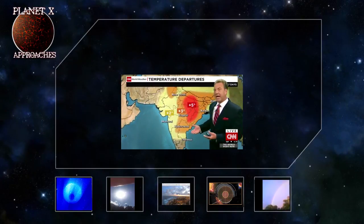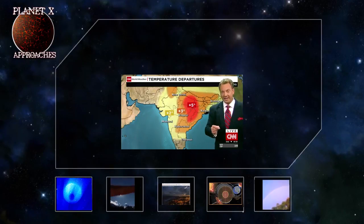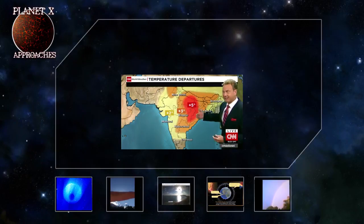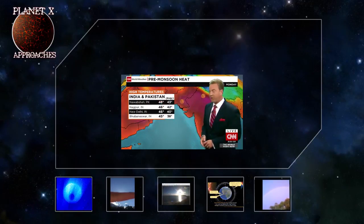The numbers are already high enough this time of year, but when you start to tag on 3 to even 5 degrees higher than normal, what we're finding is it's most of the fatalities, and this just jumped from 430 to over 640 in the last 12 hours. They're still assessing the damage here, of course, when it comes to the fatalities, but these numbers of what we've seen just in the last 24 hours, even in Pakistan as well, 48.